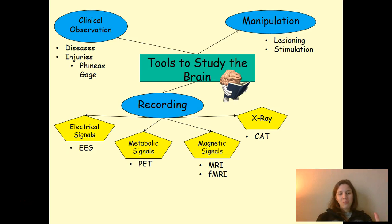Okay, so just to recap what we talked about: the oldest way of studying the brain, which is clinical observation. Then we talked about manipulation through lesioning and stimulating, and then the five brain scans that you need to know about. And so tomorrow, like I said, we're going to start looking at the actual structures of the brain and their functions, and I will see you then.